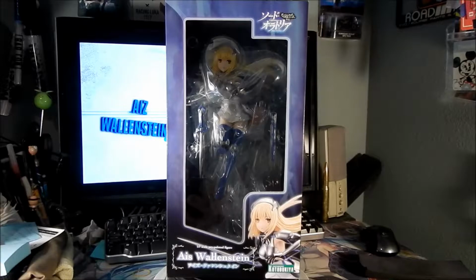Also, the second season of Danmachi has come out, so I think it just finished like last weekend or something. So yeah, there she is. This is Ais Wallenstein by Kotobukiya, and it's a 1/7 scale pre-painted figure. There you go. Kotobukiya, good stuff.